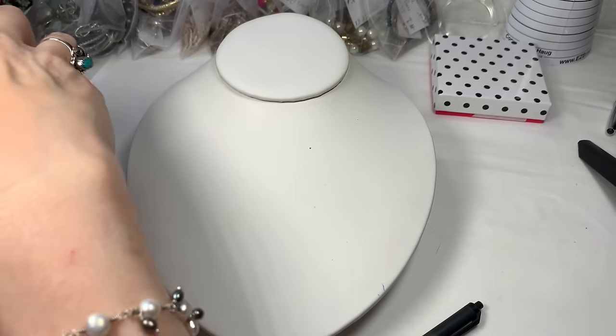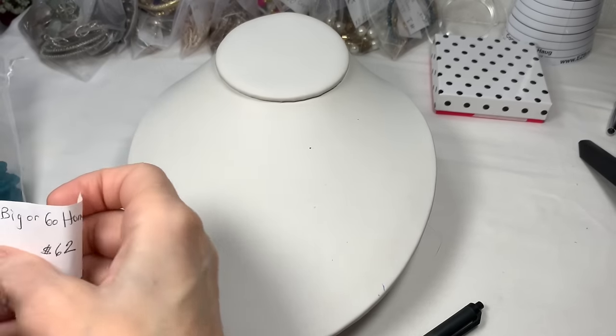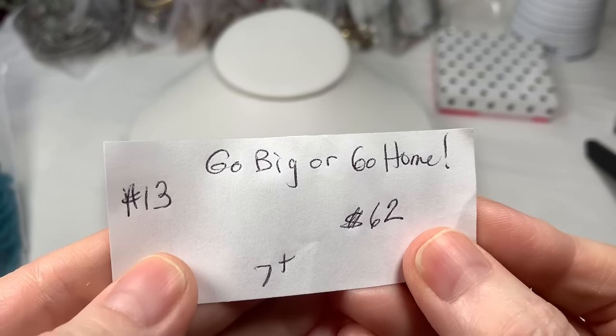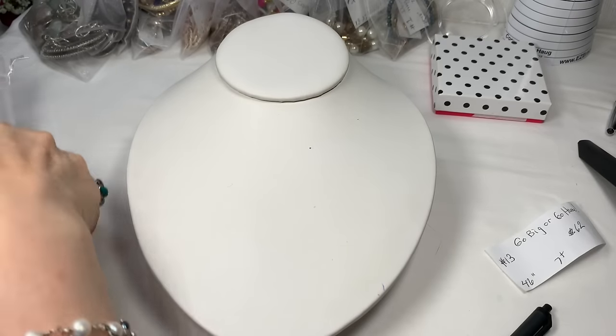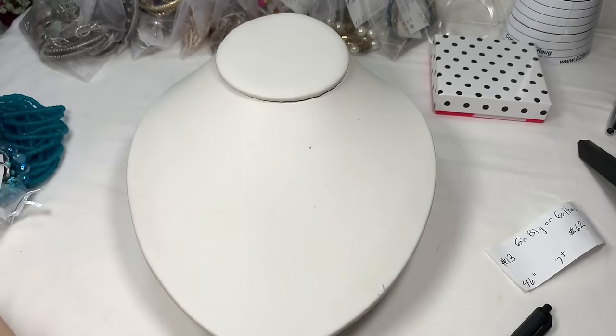Now we are going to bag number 13. And this is called Go Big or Go Home. And I had it at 62. So I got to get this one ready.